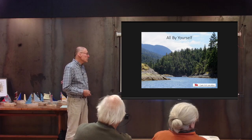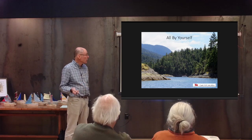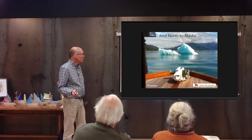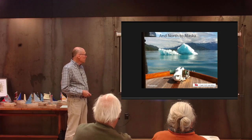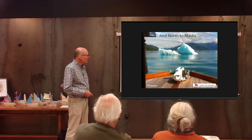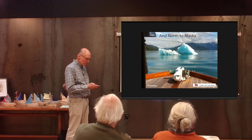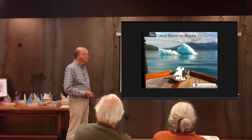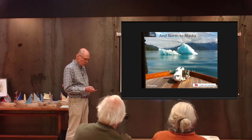We often see quite a bit of wildlife when we're tucked away in a little cove like this where we're the only boat. And of course, you can go farther north all the way to Alaska, and this was taken from the wheelhouse of Thelonious, whose owners are here tonight, and the boat is tied up down at the dock. These trips up here are well within the reach of these old classic boats.